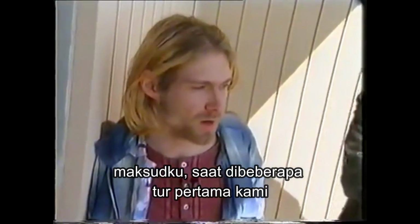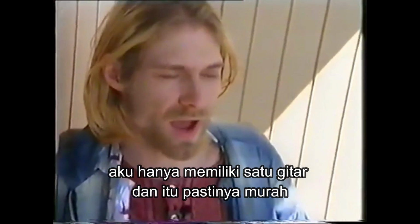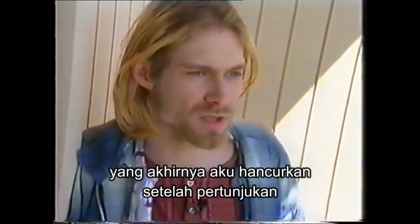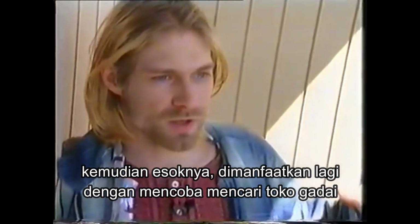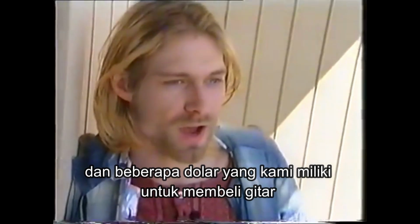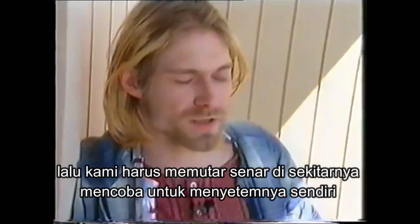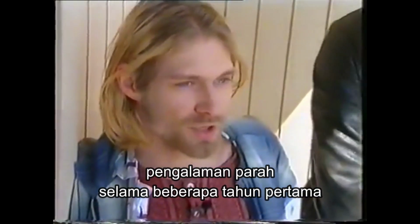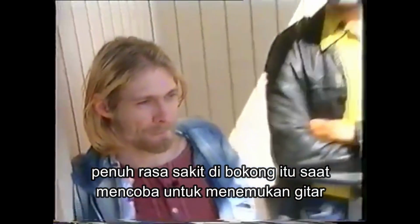It used to be a total pain in the ass. I mean, when we were on our first couple of tours, I'd only have one guitar, and it'd have to be cheap, a $30 guitar from a pawn shop, and I'd end up breaking it after the show. Then the next day was consumed with trying to find a pawn shop and the few dollars that we had to buy a guitar, and then we'd have to turn the strings around and try to intonate it ourselves, and it just made for a really out of tune, raunchy experience during those first few years. It was a pain in the ass trying to find a guitar.